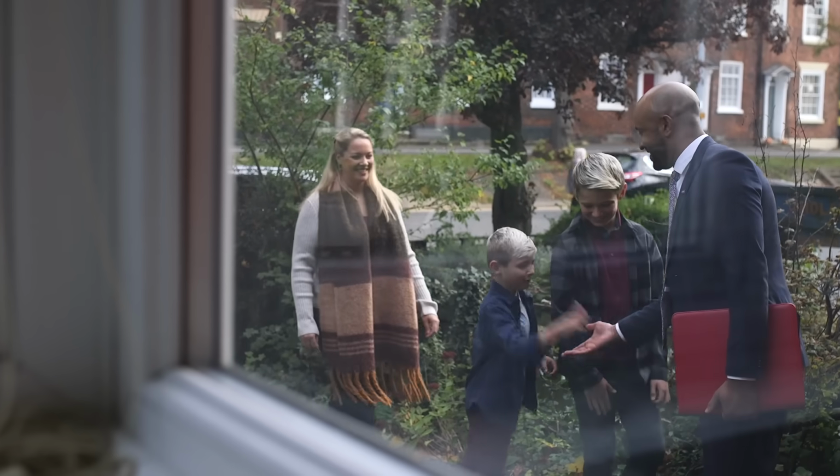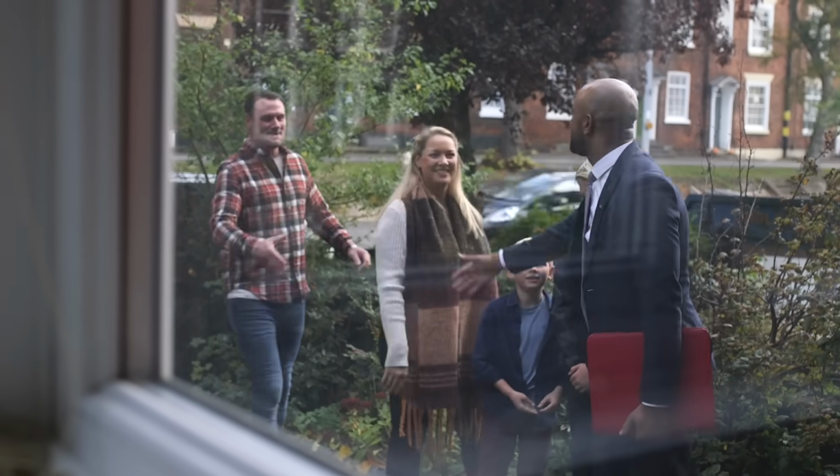We use professional photographers and virtual tours and floor plans, and it really helps to guide people when they come to visit. They have already got a good idea of what your property is like, and they shouldn't be disappointed then when they come through the door.